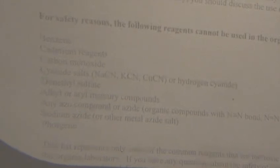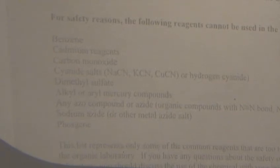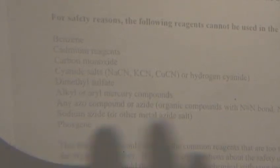So if that is the case that you need to use one of these, talk to your instructor about it, and definitely make sure when you go to use this that you have coordinated with your instructor that they are there, right there, ready to help you use it. So not just you're going to set up the reaction and they're all the way on the other side of the lab helping someone else. Your instructor is right there helping you, okay? And this is not by any means a complete list. This is just some of the things that need to be considered.